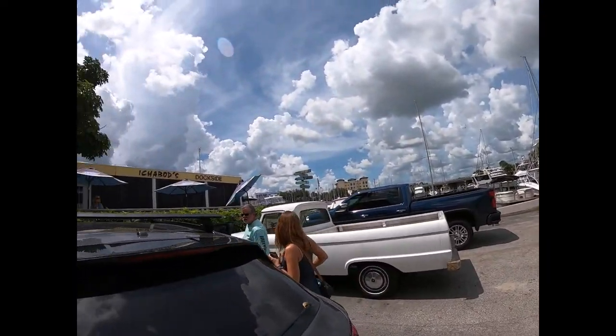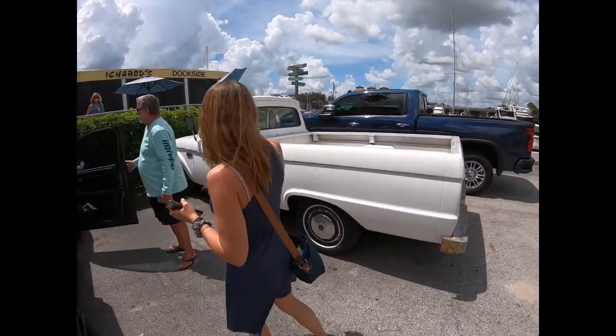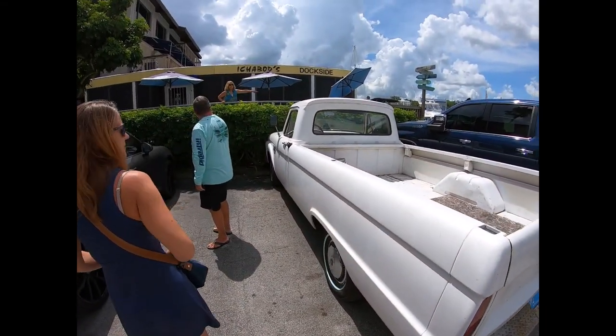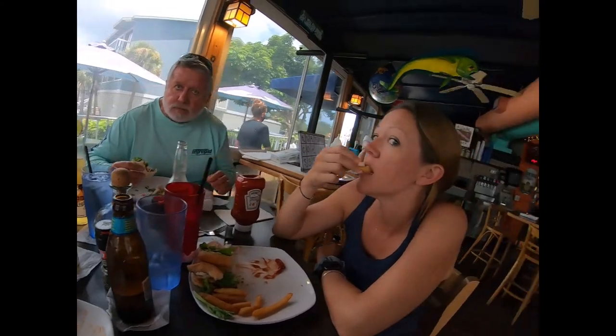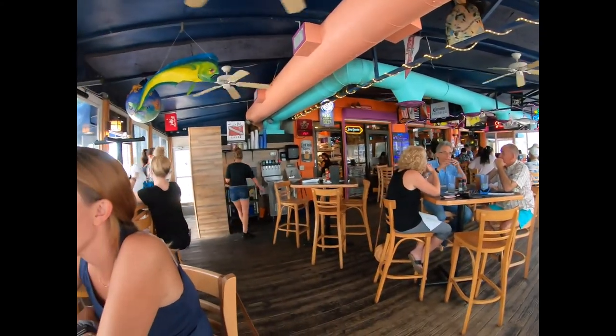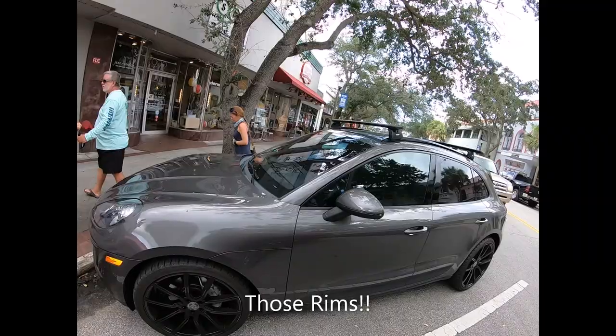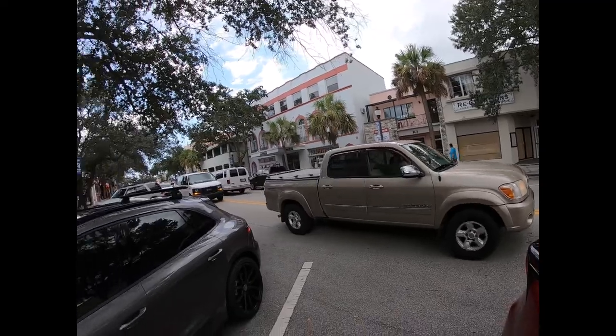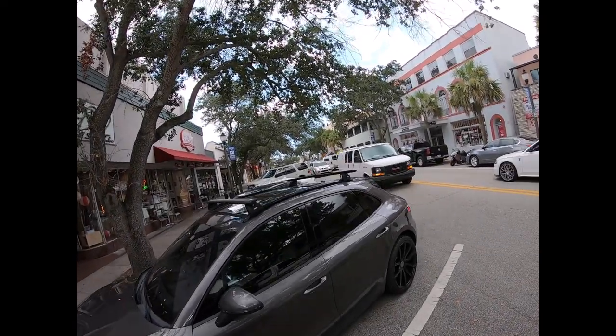Fishing. A quick stop at Ichabods Dockside. We come across this. Can I ask you to do me a favor? Sure. Lunch was awesome. This place is so cool. Food was amazing. Quick stop at downtown Melbourne. Looks just like downtown Stuart.